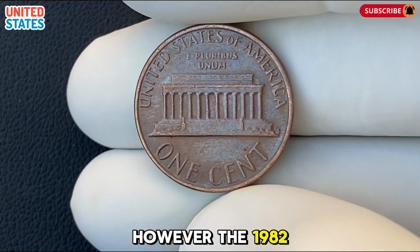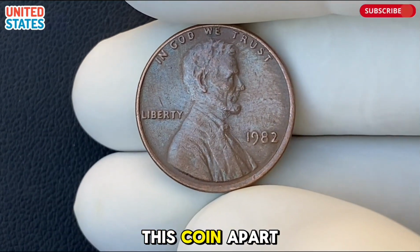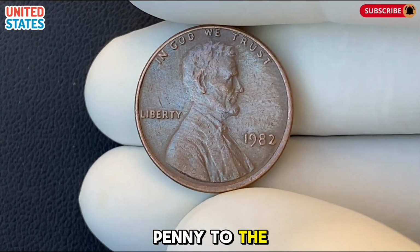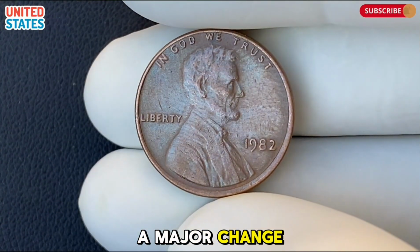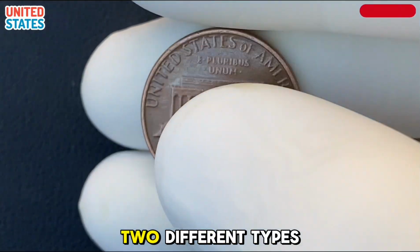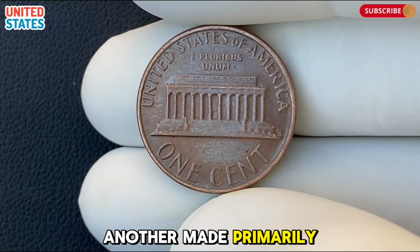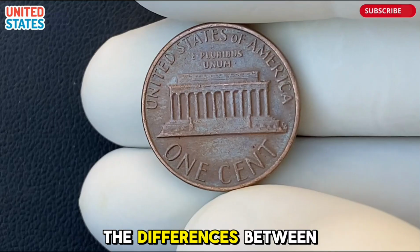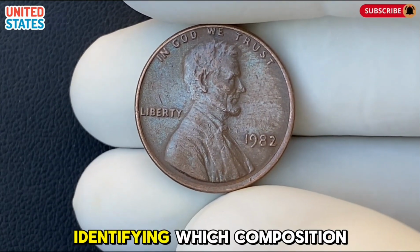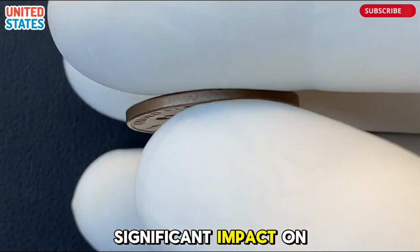However, the 1982 penny's appeal goes beyond just its design. What really sets this coin apart is the year it was minted. The transition from a copper-based penny to the copper-plated zinc penny was a major change, and collectors were quick to take note. This shift meant that there were two different types of 1982 pennies, one made primarily of copper and another made primarily of zinc. The differences between these two types are subtle, but they are critical for collectors. Identifying which composition your 1982 penny is made of can have a significant impact on its value.